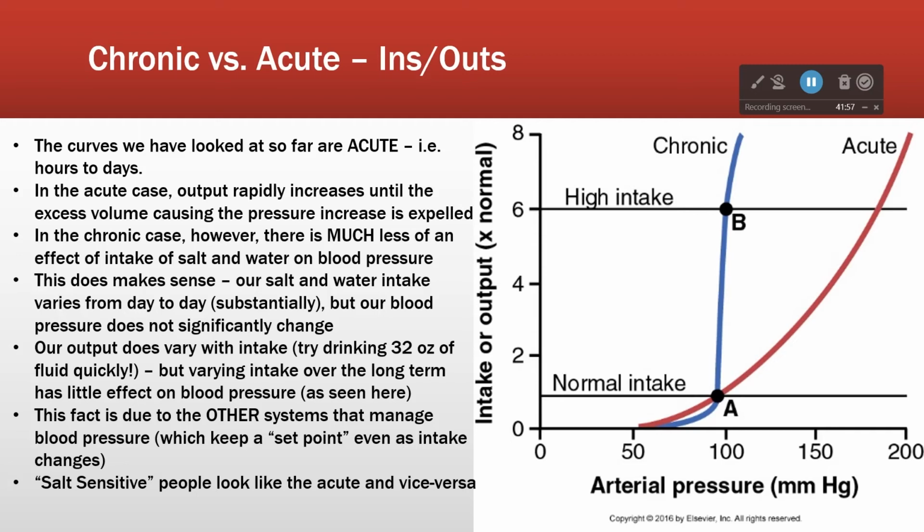And what's interesting here is we can dramatically change our intake of salt and water and have very little blood pressure change. Now, if you've been sort of putting the pieces together, that should seem kind of strange. Well, how does that happen? Where does the extra volume go if it's not becoming blood pressure, right? So in the chronic case, we get very little blood pressure change for a very big difference in intake. So our output does vary with intake. That you can't change. But the degree to which pressure increases in response to a high intake is a variable.